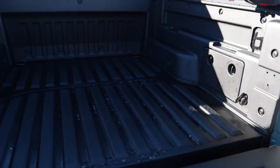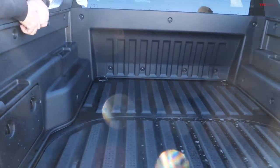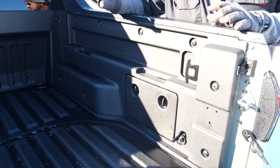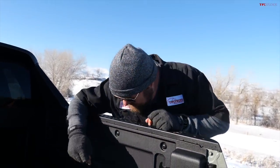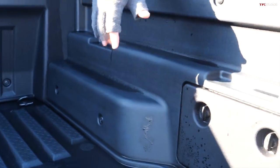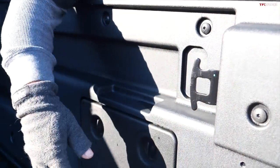Same exact bed that you have. Yes, with a couple exceptions. I do not have, because this is, once again, just one step above the base model, and the SE is a lot less expensive. This is the SEL, so I don't have the light in here for the bed, which is okay.